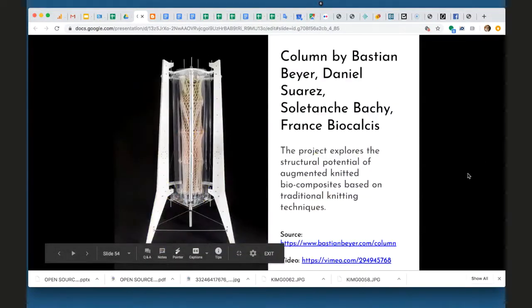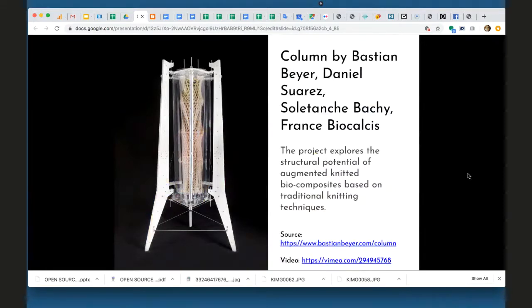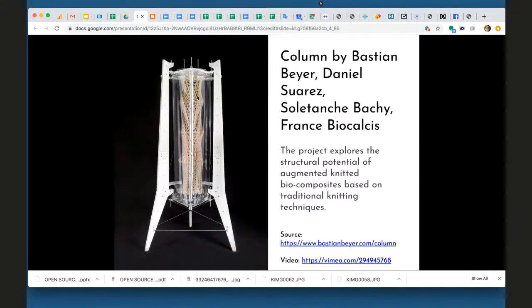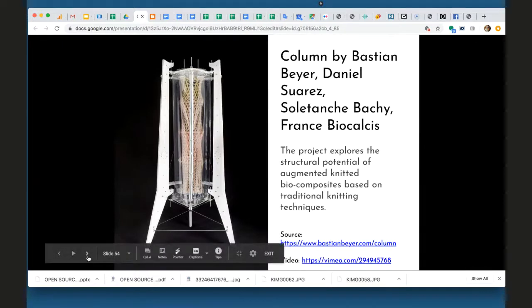Then a bit alternative thing. The project is called Column by Bastian Beyers and others. They are exploring, I think, architectural and space design interests. If you're interested, you can also look at the video. There is also a kind of circular knitting machine, but what they are doing is treating this garment with different liquids and microbes, also changing the color, and then it is kind of a solid thing that can be used for different purposes.